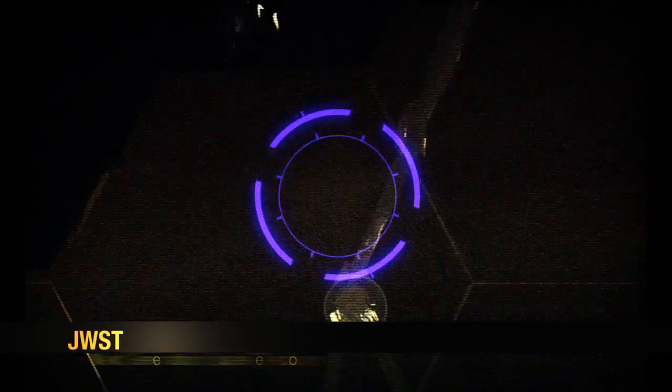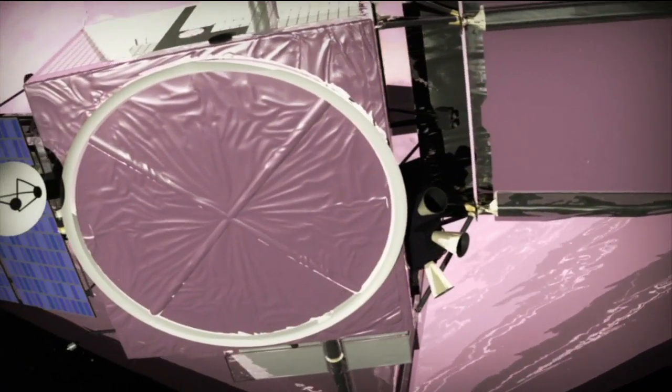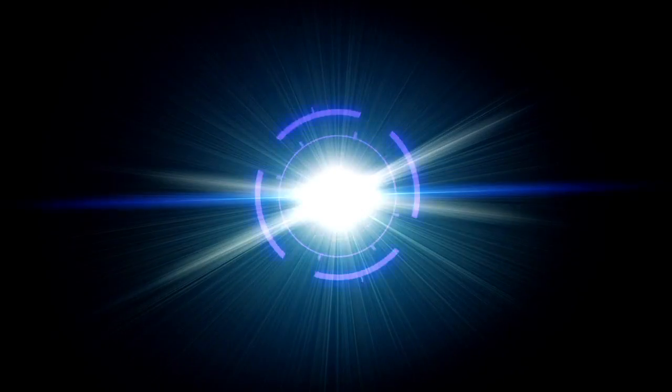A next-generation space telescope designed to cause yet another giant leap forward in our understanding of the cosmos. It will carry some of the most advanced technologies ever placed on an orbiting observatory.